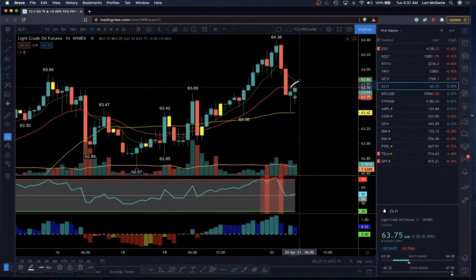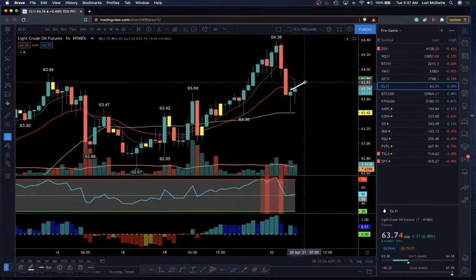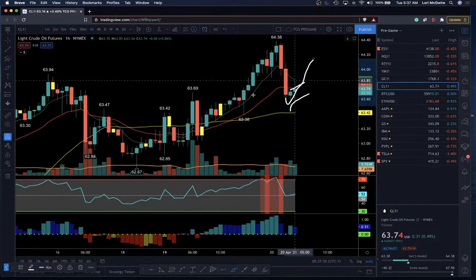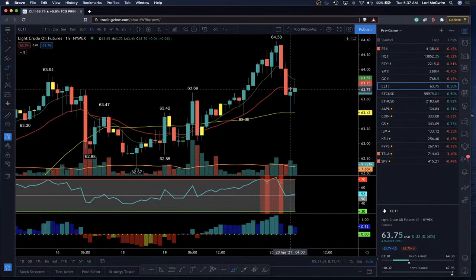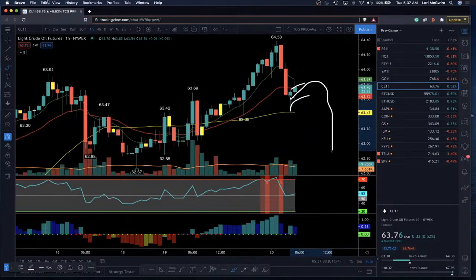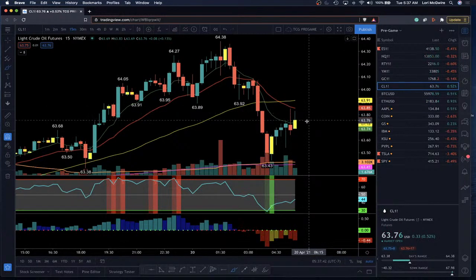So oil, we have a potential hourly bear flag forming. I like to think of it as a dog leg, and maybe that makes sense to me. You have the V shape that goes straight up. A bear flag has this dull little angle where it doesn't have a lot of mojo, and then it just rolls over. And that is the psychology now for oil on the hourly.